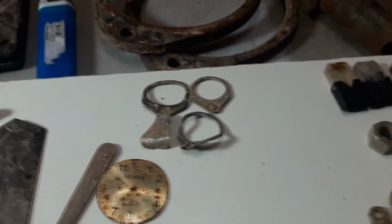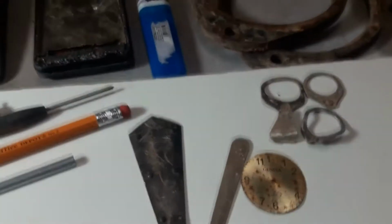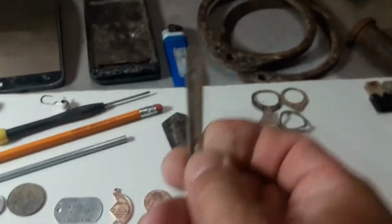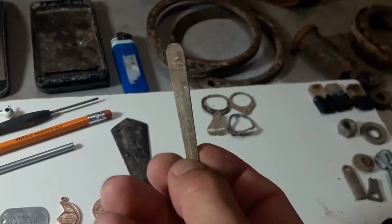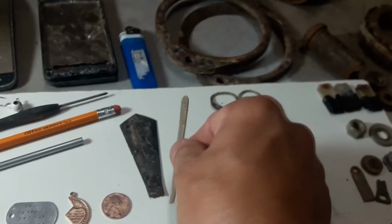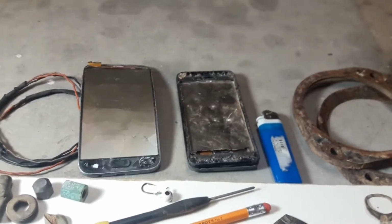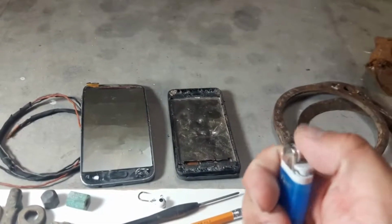Couple of beaver tails, a watch top. Don't know what this is, but this here is definitely, and I found this in an old part of town, part of a spoon or a fork. It's for a baby because it's tiny. I don't know. It's kind of funny. 2 cell phones, a chunk of copper wire, and a lighter. I think that works.